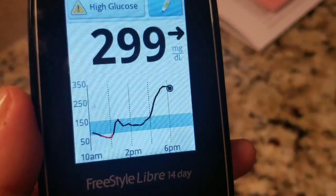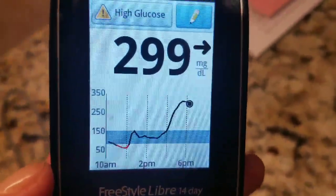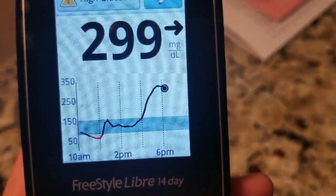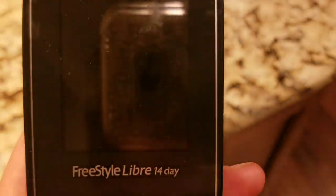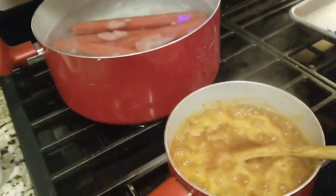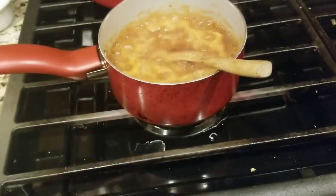So yeah, unfortunately it's always a guessing game and you really got to read ingredients. As you saw the rest of the day, I was doing really well up until the tea. So I'm not going to be drinking that again without knowing. But anyway, dinner tonight is the hot dogs. I'm boiling hot dogs. I'm making some Trader Joe's baked beans.